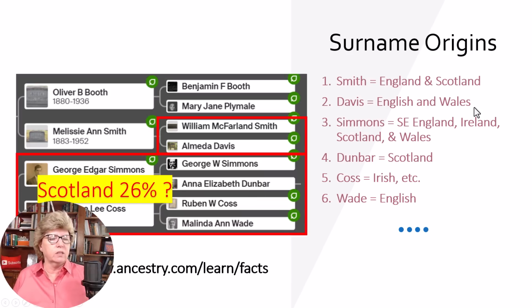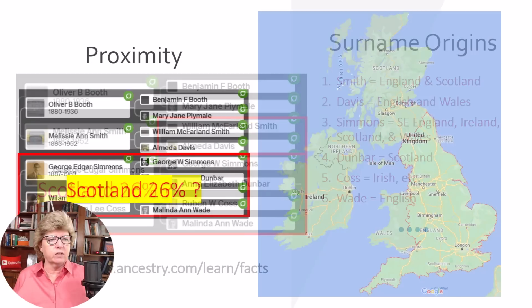We've got Davis that comes from England and Wales, which is probably this line. Simmons, which is right here, is Southeast England, Ireland, Scotland, and Wales, based on my research there. Dunbar definitely comes from Scotland. Coss comes from Ireland. And Wade is an English name. So we could have a mix of Scotland and England across these 6 ancestors. But we now have a little bit more ammunition as to where to start looking.